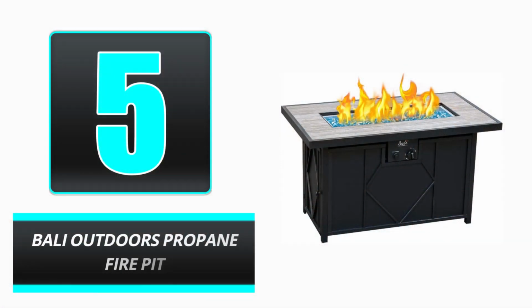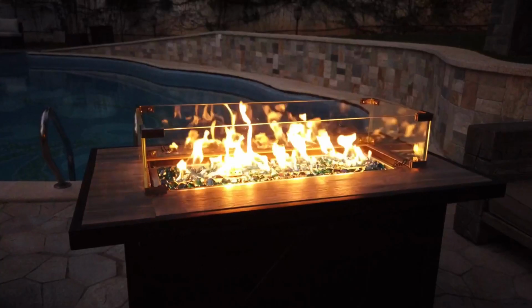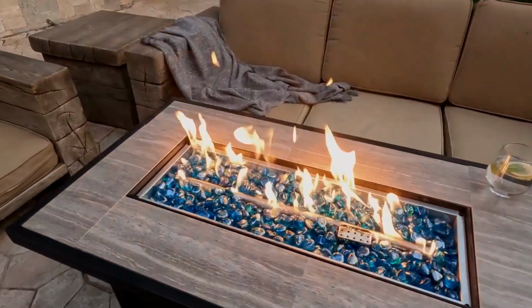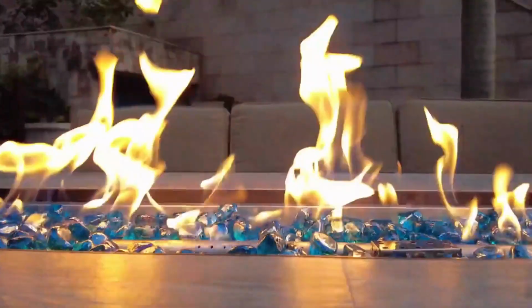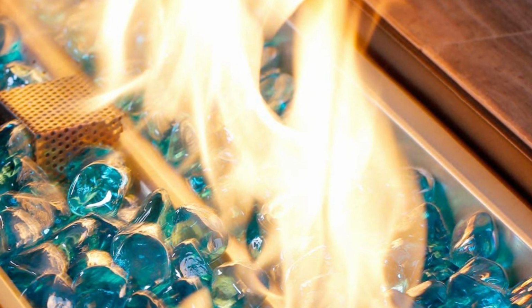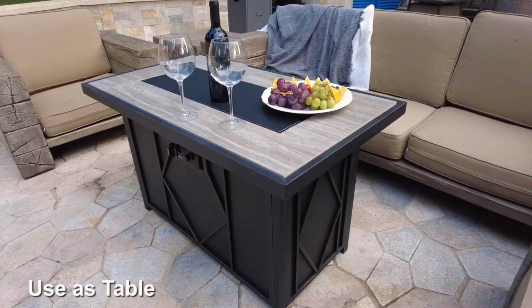Number 5. BALI Outdoors Propane Fire Pit. The BALI Outdoors Propane Fire Pit is a wonderful addition to any patio, deck, or yard. The rectangular tabletop of this contemporary fire pit is crafted from natural slate, while the base is built of steel-stamped wicker. We've concealed a 20-pound liquid petroleum gas tank within the table, and a 60,000 BTU LP stainless steel burner to keep you toasty for hours.